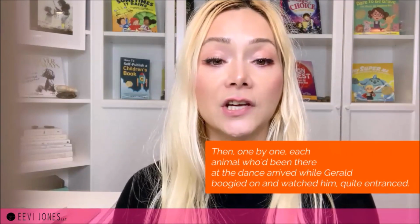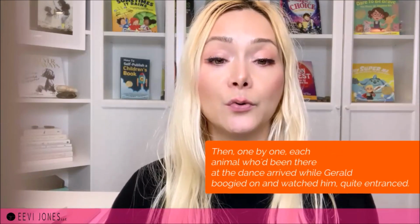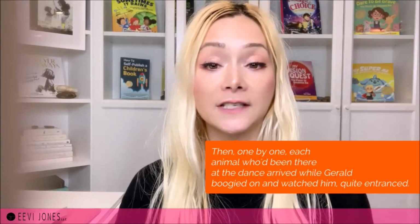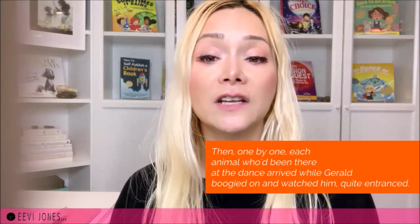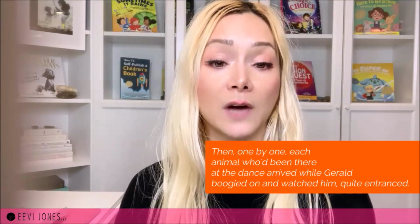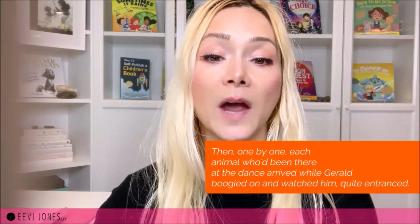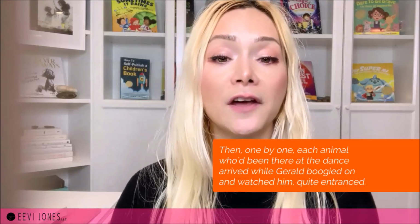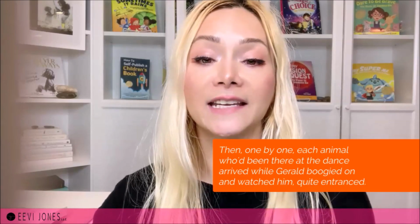Then one by one each animal who'd been there at the dance arrived while Gerald boogied and watched him, quite entranced. Now, if this is our first time reading this book and we are not actively paying attention, we might not even notice that this part is meant to rhyme. So a more thoughtful way of arranging these lines would be the way they are properly shown in the book, like this right here. Then one by one, each animal who'd been there at the dance arrived while Gerald boogied on and watched him, quite entranced.